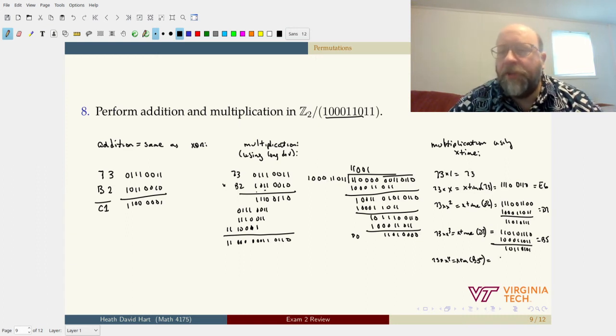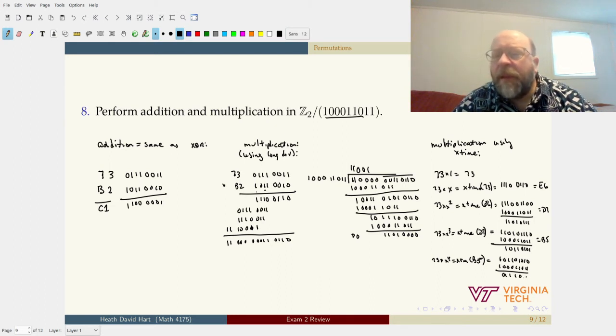So we left shift this again: 10110101 0 XORed with 10001101 1. And we end up with 01110001, which is 71.